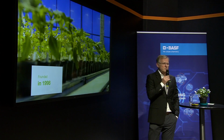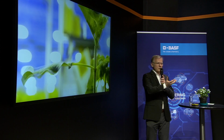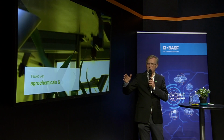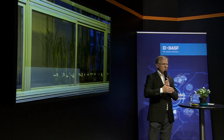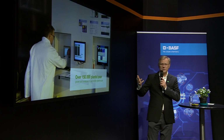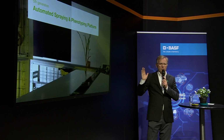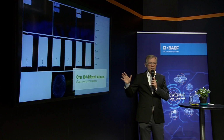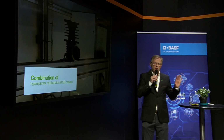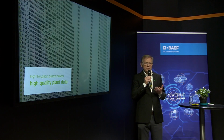So our greenhouse is located in Belgium, near Ghent. It is 0.4 hectare under glass. You can see the plants are moved throughout the entire greenhouse the whole time, and more than 20 different species can be analyzed. Some of the species are vegetables, some of them are staple crops like rice or wheat. In the greenhouse, we use different treatments depending on the question we want to analyze. All the plants are then analyzed, and the phenotype is analyzed in this imaging setup, which was developed by our colleagues, the engineers working in the department. We combine different types of cameras, from RGB, the same as in your smartphones, to hyperspectral and so on. And again, more than 100 features of the plant can be read.